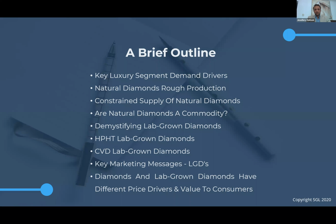We're going to talk about it being a key luxury segment demand driver. How natural diamond rough production stands in terms of these stats, the constrained supply of natural diamonds. This is a very, very important point. We're going to talk a little more about this as well, and this will probably throw more light on how natural diamond, being a commodity that is derived from nature, is going to deplete at some point. And that is where it creates an equal opportunity for laboratory grown diamonds. We're going to talk about some myths and facts about lab grown diamonds, the classification of lab grown diamonds, that is HPHT and CVD. We're going to talk about the marketing messages that are being used around lab grown diamonds. And of course, the price drivers and the value to the consumers.